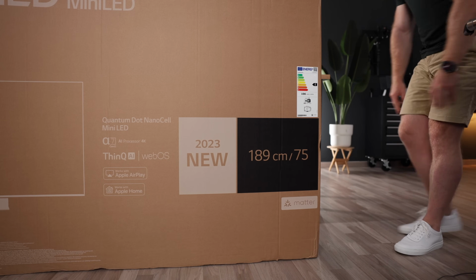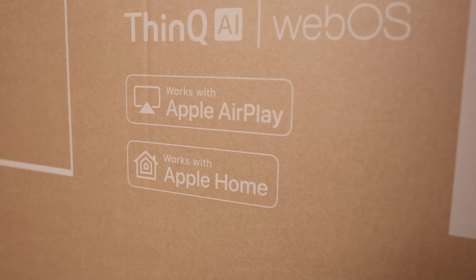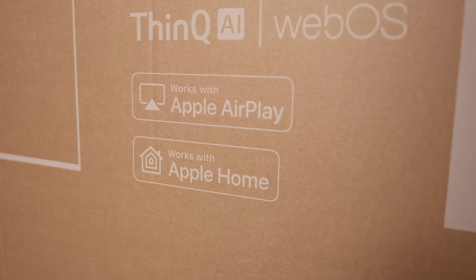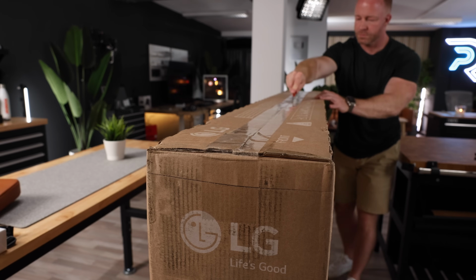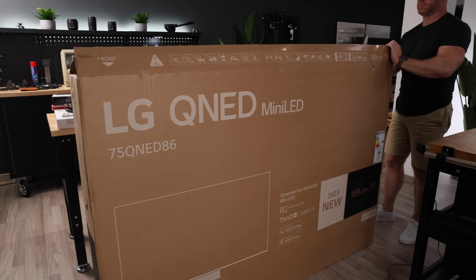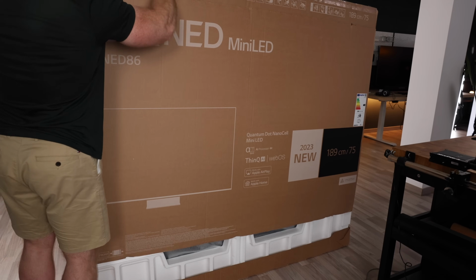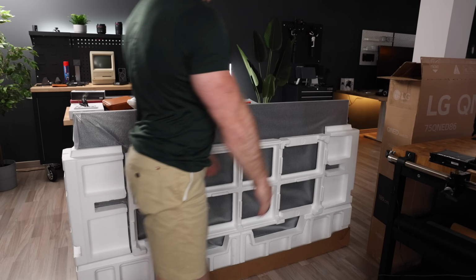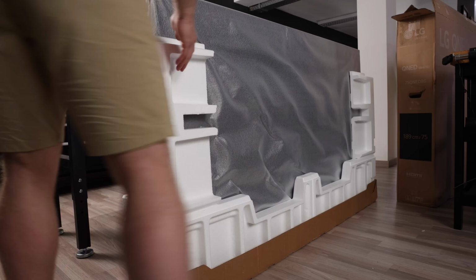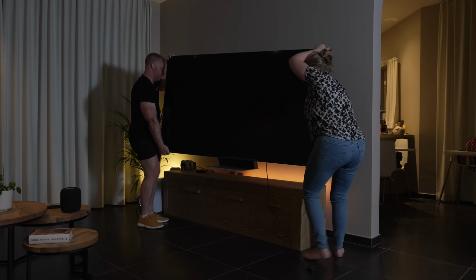This is the 75-inch model, and if you're looking into getting one of these for yourself, I highly recommend you have it delivered straight to your house. I was naive enough to have it delivered to my studio, and that was not a good idea because this thing really is massive. There was no way I was gonna get this box in my car, so I had to actually unbox it in the studio so the TV would just about fit in my car. Also, make sure you have someone with you because this is definitely a two-person job.